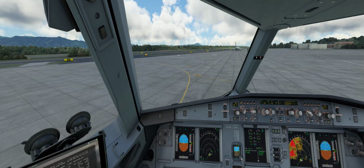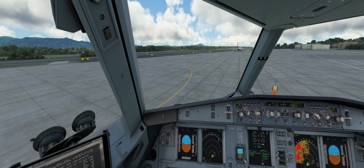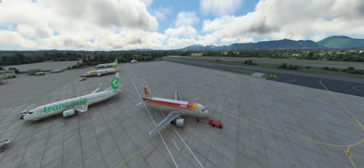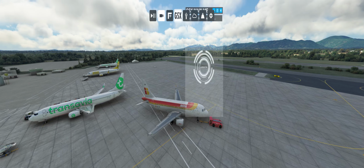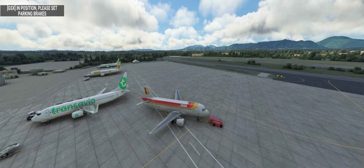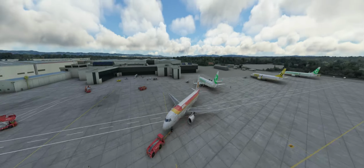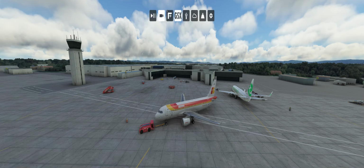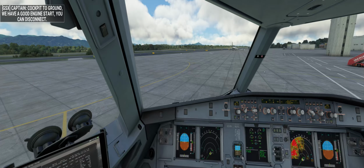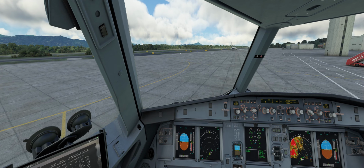Okay, that's engine 1 up and running, stabilised. We'll start engine 2. Where's he going? Let's stop the pushback there. I think he's been on the jungle juice, him. Set parking brake. Waiting your confirmation for immediate install. Okay. Glitchy. Don't know what's happening here. We'll confirm good engine start just so we're not hung around too long. Cockpit to ground. We have a good engine start. You can disconnect. Okay. Engine 2's up and running. That's stabilised.